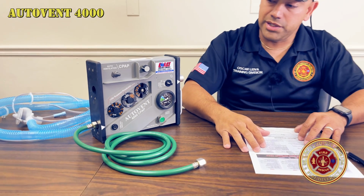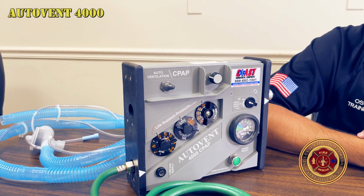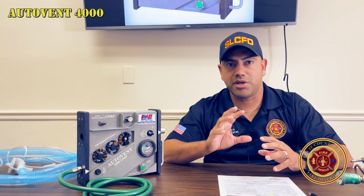Now, what you notice immediately on the top of the Autovent 4000 is that it does have a CPAP feature. Unfortunately, we will not be using the CPAP feature because after testing it here in the training division, we found that this machine was not able to provide the same pressure needed to expand the lungs where CPAP was needed. For example, the Pulmodyne that we currently carry pushes out about 50 psi of oxygen, creating a Venturi effect with the equipment that's being used. With this one, unfortunately, it only provides about 35 to 40 in optimal cases.